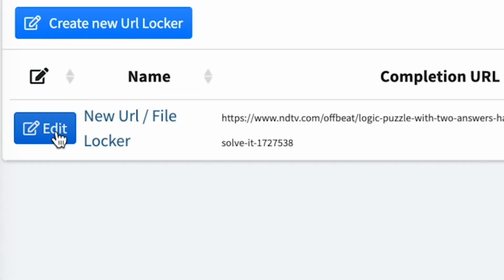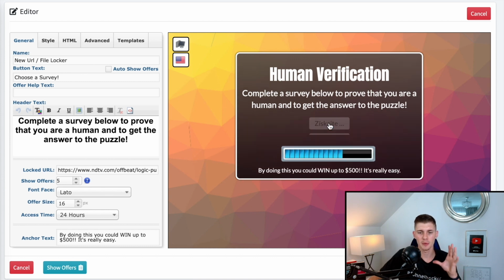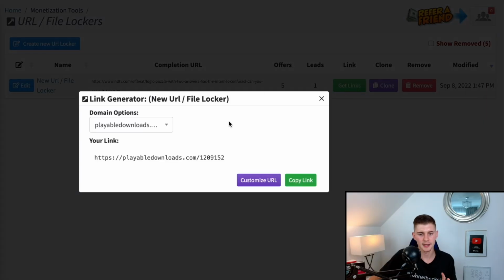Right, click on edit one more time. And now click on show offers number 5, right? So 5 offers whenever somebody comes to this page and clicks on show offers. Now obviously this is in Slovak because I am from Slovakia, but when you submit the United States, it's going to show US offers for the visitors that come to this page that are from the United States, if you get me, guys. So once you have all of this filled out, make sure to click on save, and this is your link, right? So click on get links and copy link.